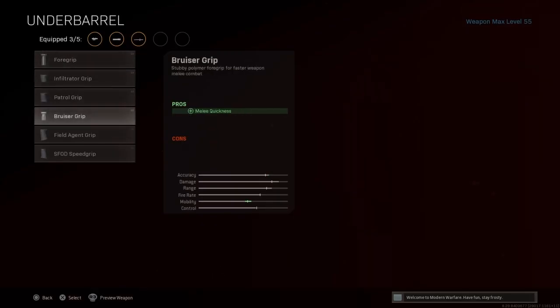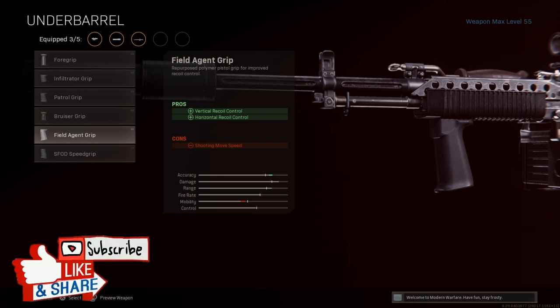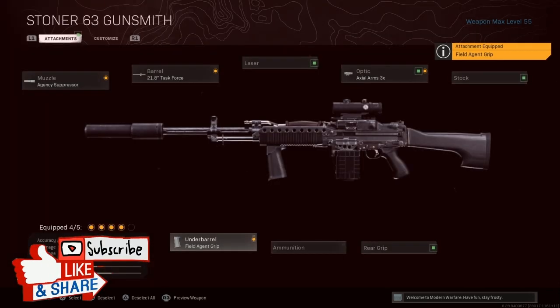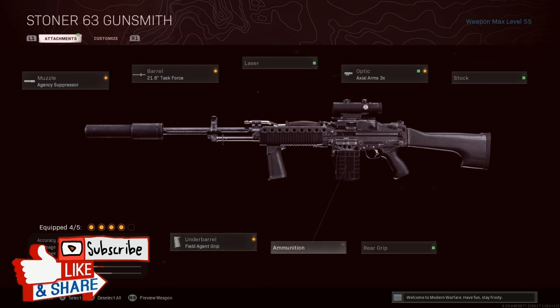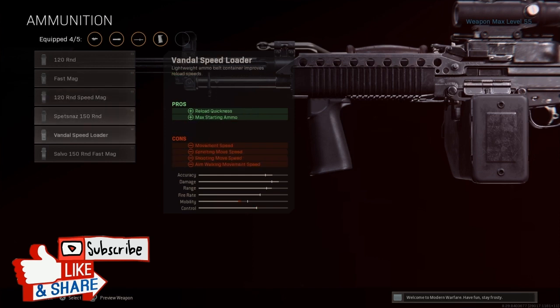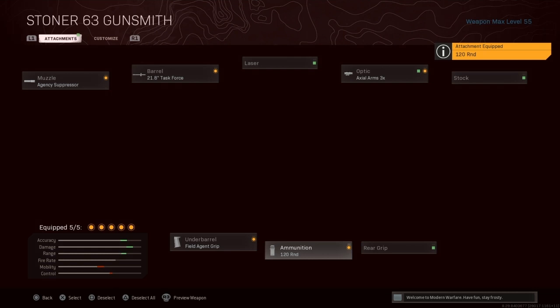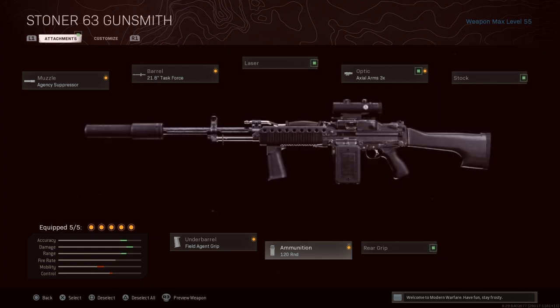Underbarrel, you definitely want to go for the field agent grip. It gives you better vertical and horizontal recoil control. And then lastly, for ammunition, you want to go for 120 rounds. Now with these attachments on the STONER 63, you'll be surprised on how fast the ADS speed is. Usually when you attach more ammunition or an optic, you have to pay a penalty towards the ADS, but for some reason Black Ops attachments don't affect your ADS speed negatively.